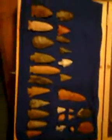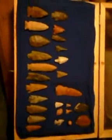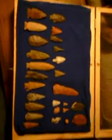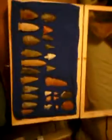But those are my best finds so far. I've only been hunting for near 2 years almost now. Hopefully it'll pick up. This summer's been really dry.